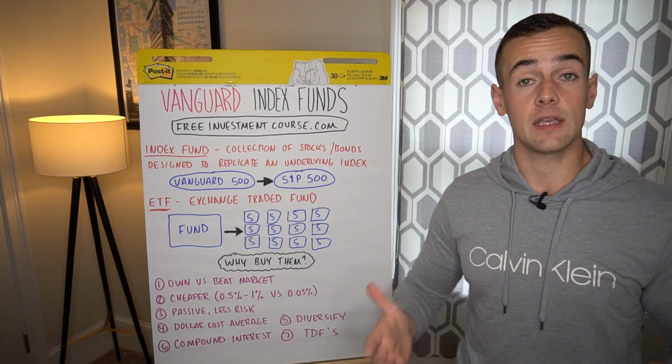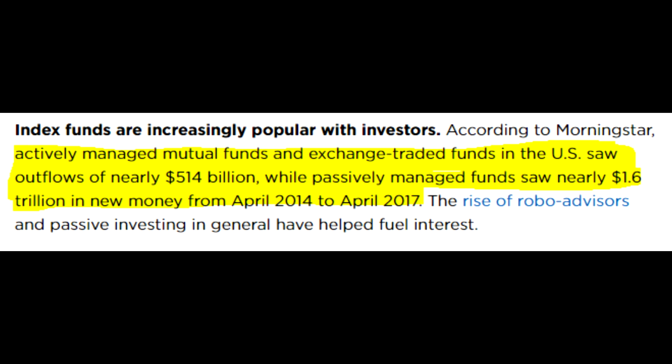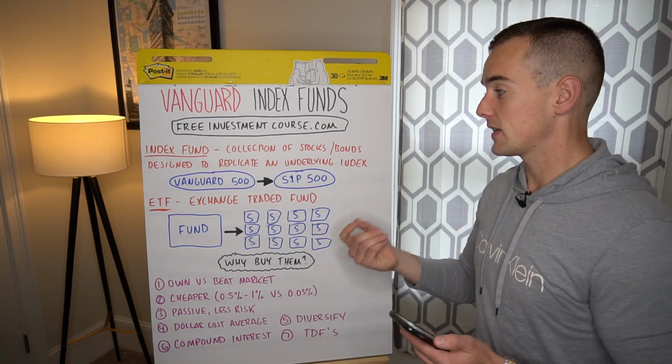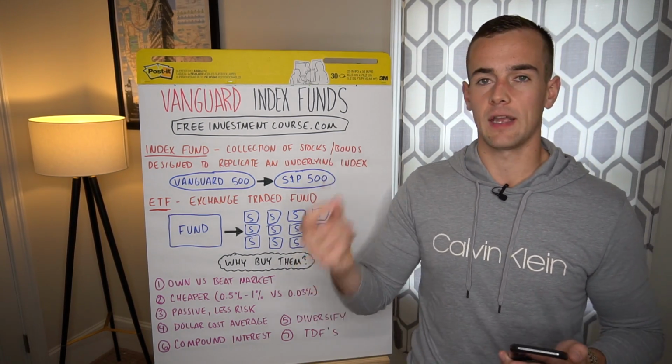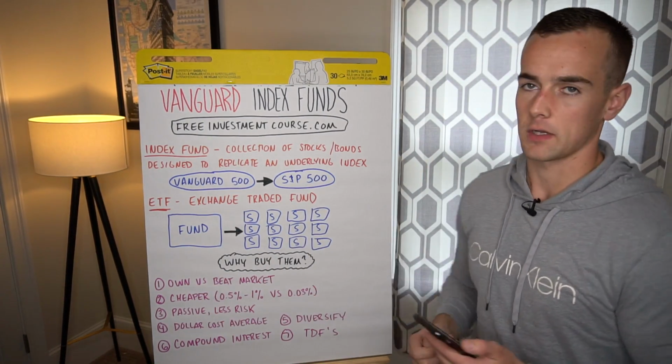And we're actually seeing a trend here which kind of blew my mind that I want to share with you guys. And the trend that we are seeing here is that there's actually money funneling out of mutual funds. And mutual funds are basically like what people compare an index fund to. And this will make more sense once I explain point number one here.